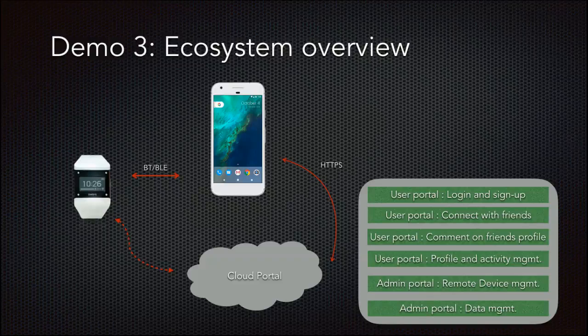And also there is support for admin portal. So the cloud component has two different portals, one for the user, where the user can control and manage their own activity. But there's also an admin portal in parallel, where the admin of the organization or of the entire ecosystem can control and view different devices in the field. So if your device gets stolen or something like that, you can reach out to the admin group, and then you can request for a remote lockdown or data wipe.